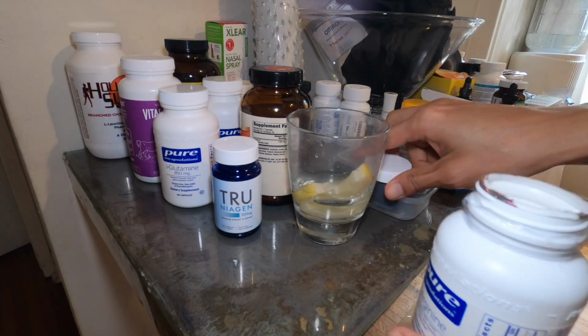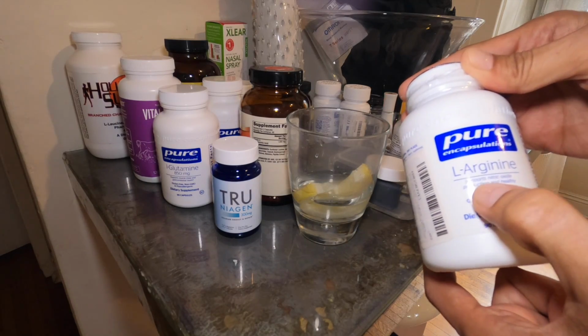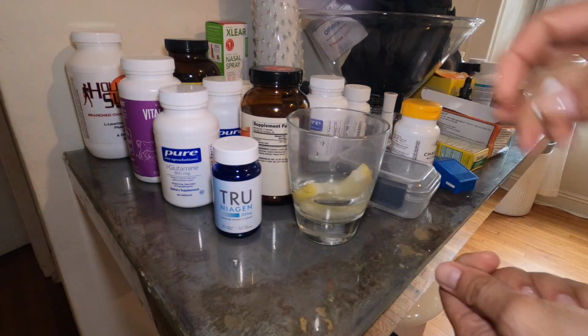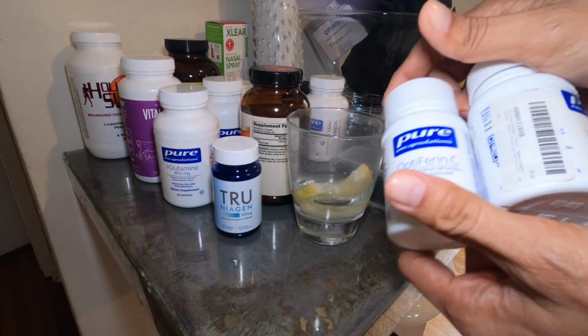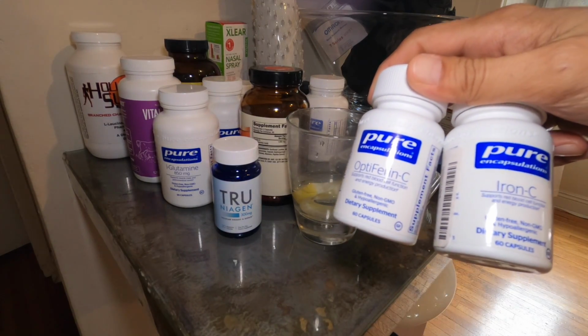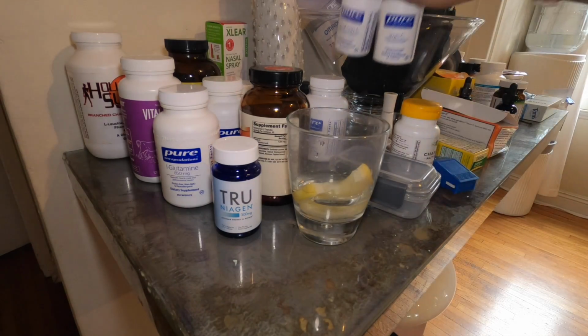L-arginine, forgot to take that. This is also for blood flow, healthy blood flow, and supports nitric oxide production. And on the low days that I am having really bad nail problems and feeling low in iron and energy, I take this once: Optiferrin-C and Iron C.